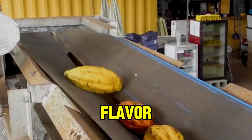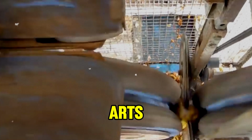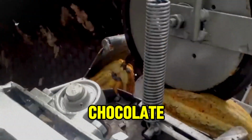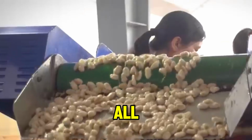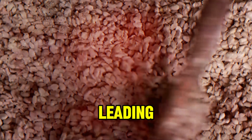Nutella's distinctive flavor and creamy texture render it a versatile and beloved ingredient in the culinary arts. Presently, it is estimated that over 360,000 tons of this chocolate cream are sold annually on a global scale. The process of creating Nutella commences with the procurement of all essential ingredients. Most of the hazelnuts are sourced from Turkey, one of the world's leading producers.